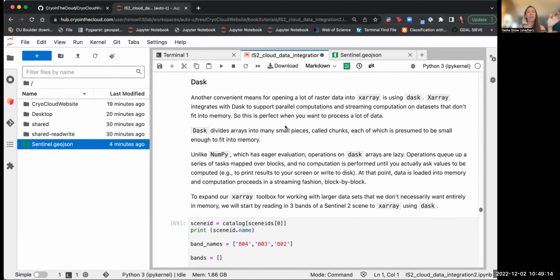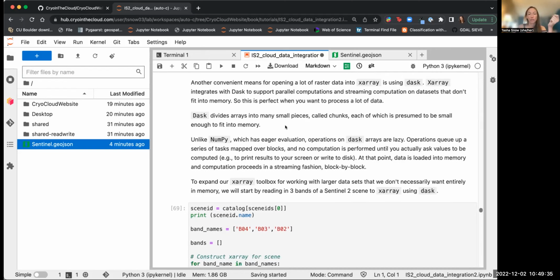Now to start reading in a lot more data, we're going to use Dask. And so Dask is our way of being able to chunk the data into small pieces so that we don't have to read all of it. It'll just read each chunk individually. And Dask allows us to also parallelize. So when we want to start doing bigger jobs, we're going to be using Dask.